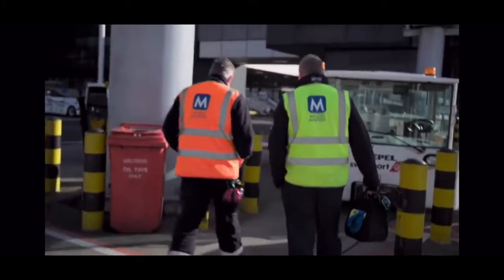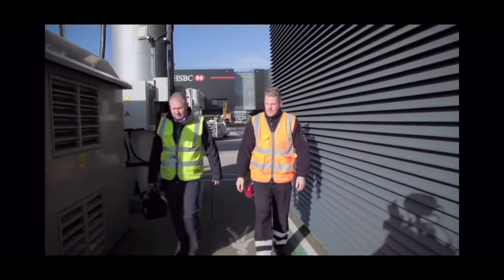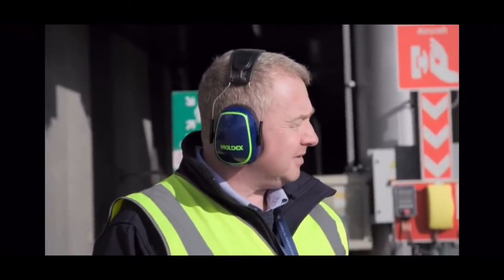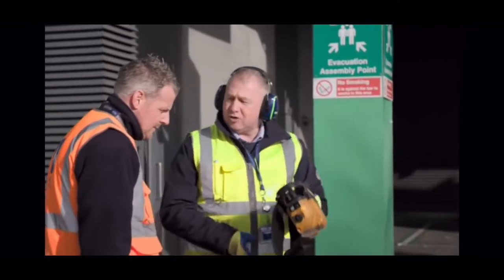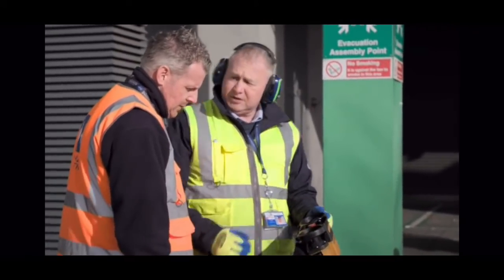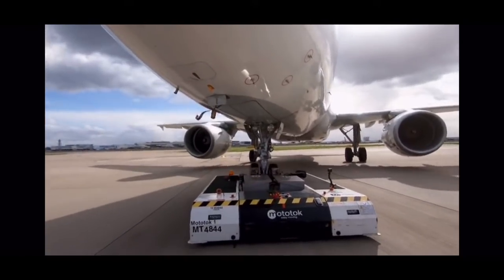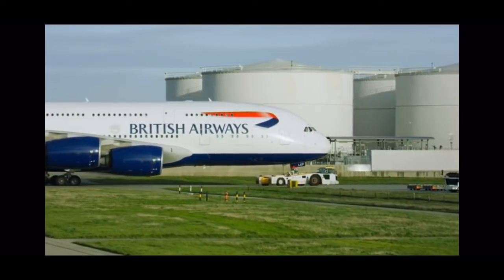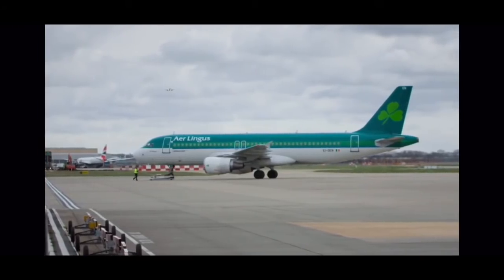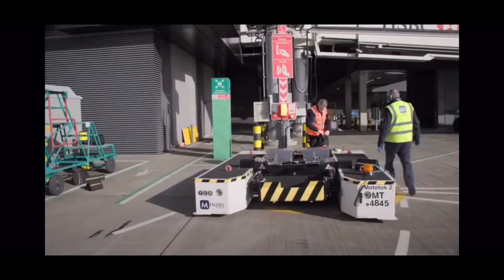This morning, pushback driver James is about to get to grips with this latest set of wheels for the first time, under the watchful eye of training manager Alan. So, standard control panels, that's the controller. That is your controller for this piece of equipment. The Motor Talk is an electric version of the traditional diesel tugs that move planes around the airfield. They're more environmentally friendly and can cut pushback delays by 54% once you get the hang of them.